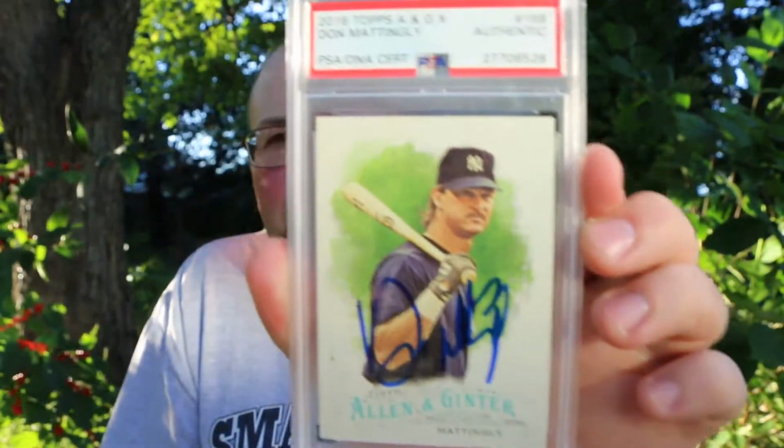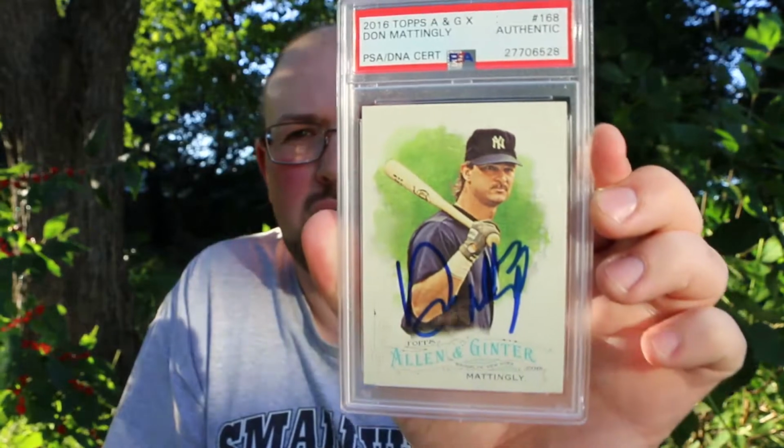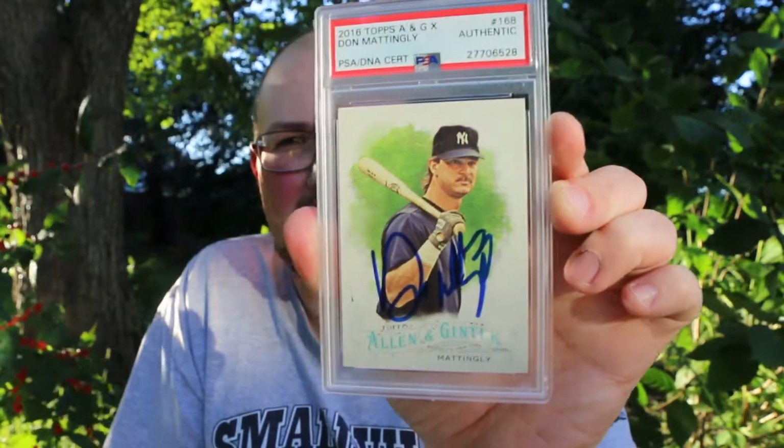This isn't my favorite Mattingly Ginter card. This one's obviously got a little bit of a darker photograph, so the autograph doesn't pop as well. But for the price I paid, I was happy with it. And at some point, I will still pick up a few more. So that is outstanding. My first Don Mattingly autograph. So very cool there. Good eBayer. Guy shipped it well.